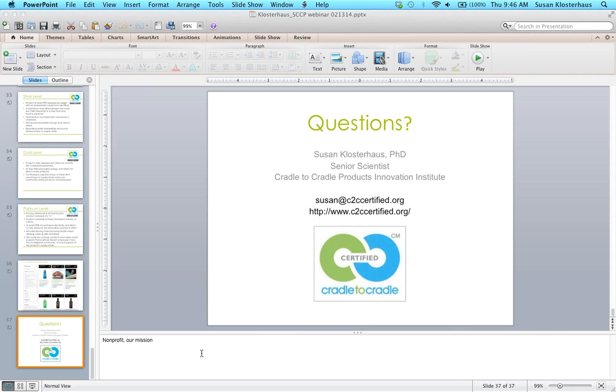Okay, thank you. Next question. For the cyclability criteria, how do you account for the fact that large-scale composting is not available in most areas? In other words, the product may be compostable, but no commercial composting is actually available.